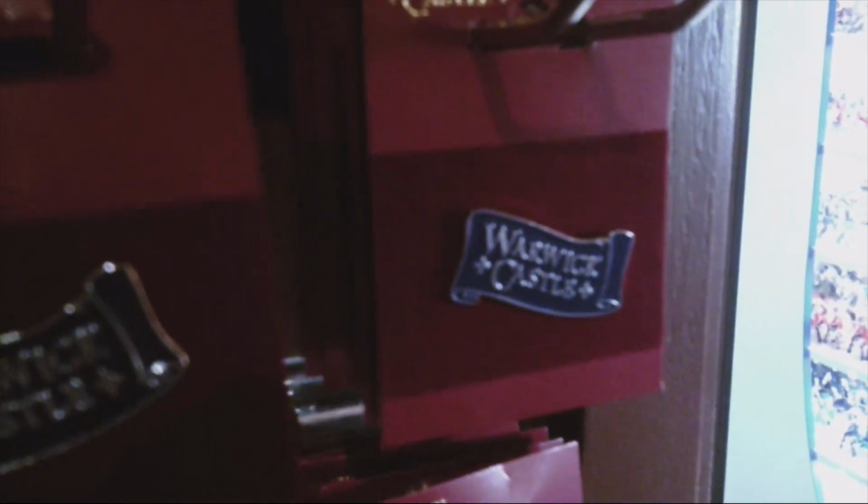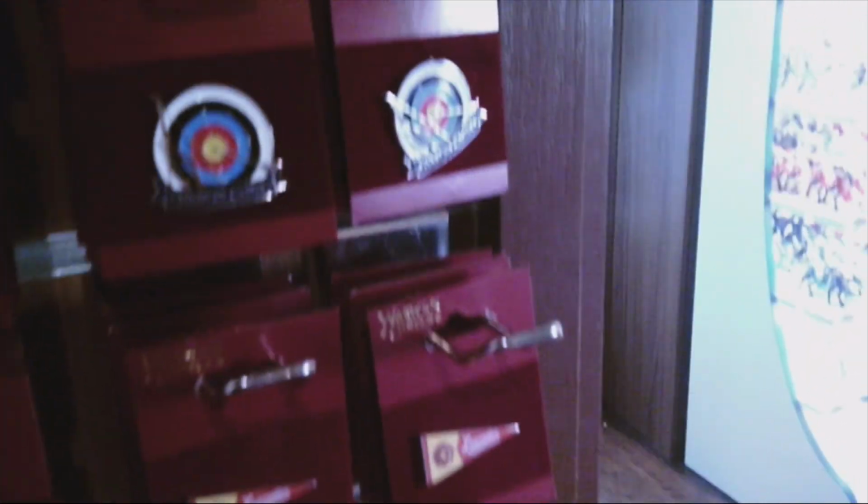Part of the nightclub. Come on, focus. Okay. So we've got nightclub ones. Got ones with a darker logo, which I think must be the new logo 2019. Got an archery one, very nice.